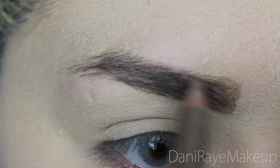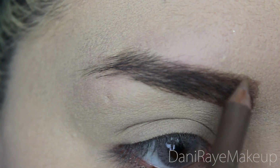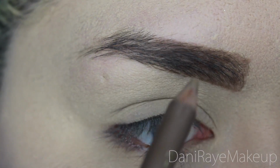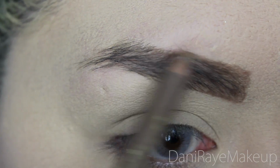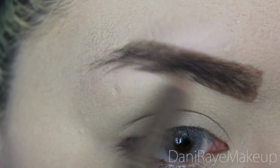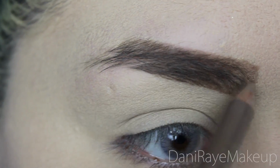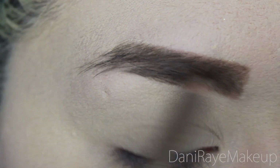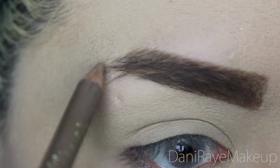So pretty much the general technique that I used when I was using a brow pencil was a bunch of flicking motions, and that would create hair-like strokes, so it wasn't an aggressive line on one particular spot. And with the blonde brow pencil, I just keep drawing little lines until I feel like the sparse areas on my brows are nicely filled in.